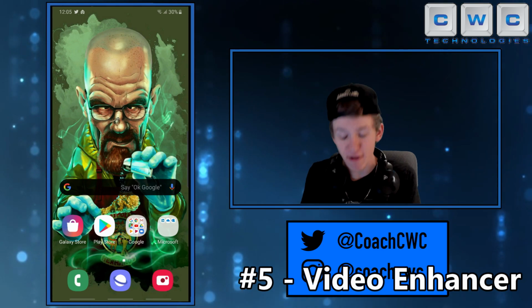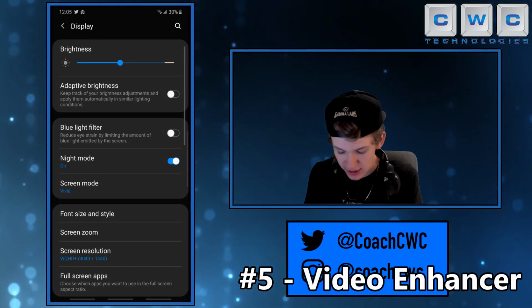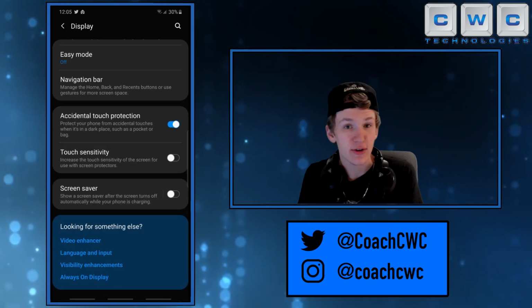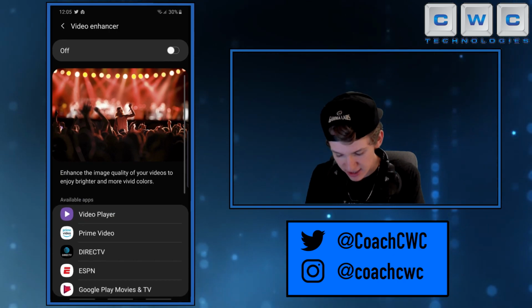Number 5 is Video Enhancer. I absolutely love this. What you have to do here is pull down your notification shade once again, head to settings, and go back to display and scroll all the way down to the bottom to this looking for something else tab. Hit here on the Video Enhancer and go ahead and take it over here.